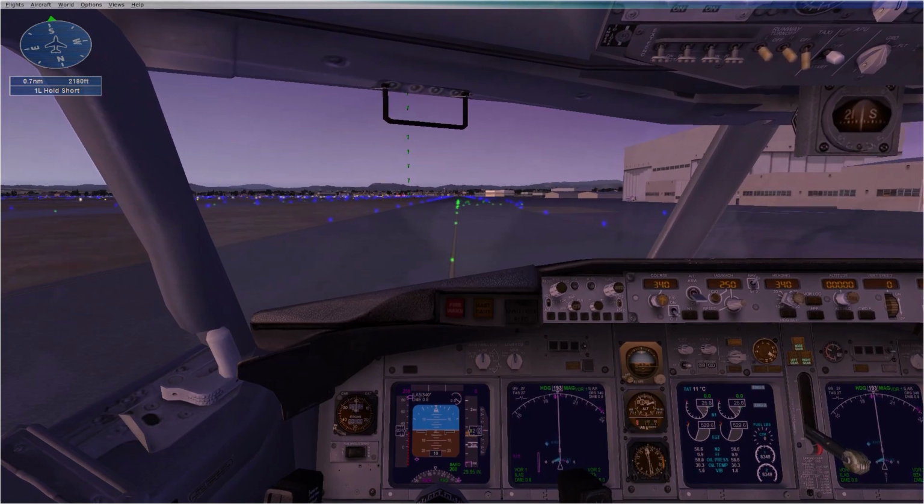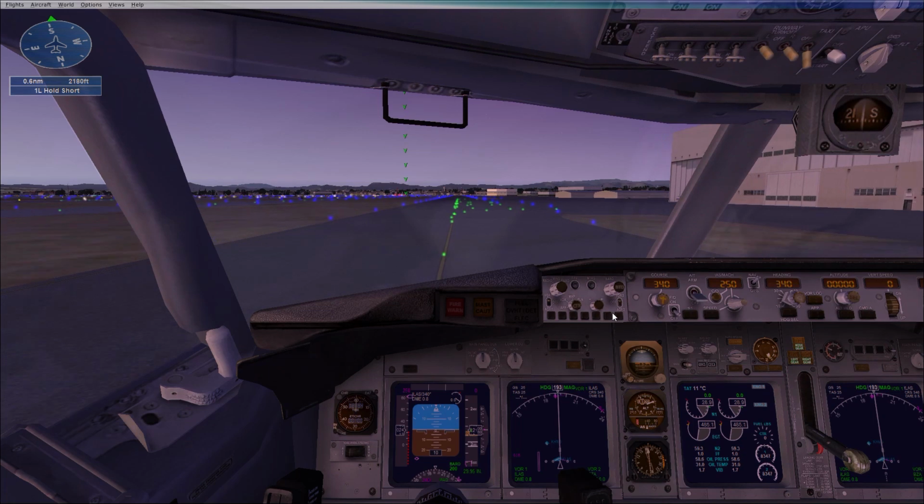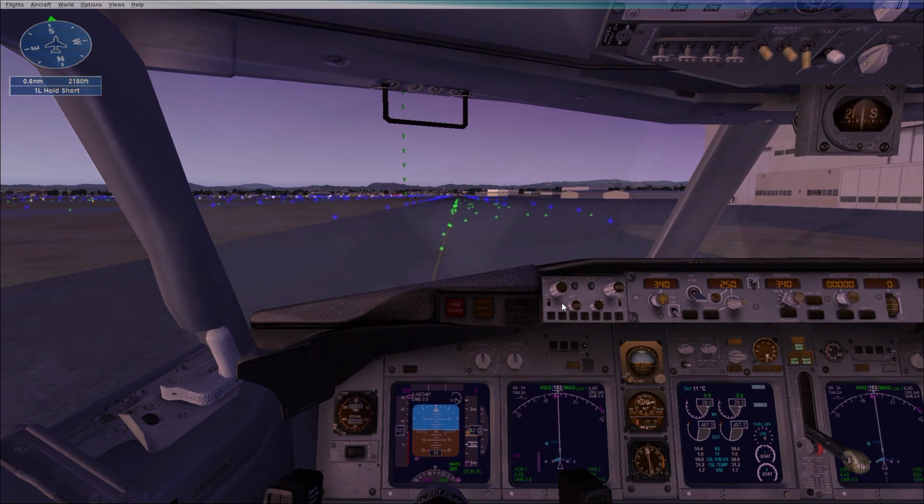VFR in a 737. Can't beat it, you know. Basically, you're just a bus driver taking the folks in back to work. But it's bigger than that. A matter of national security.